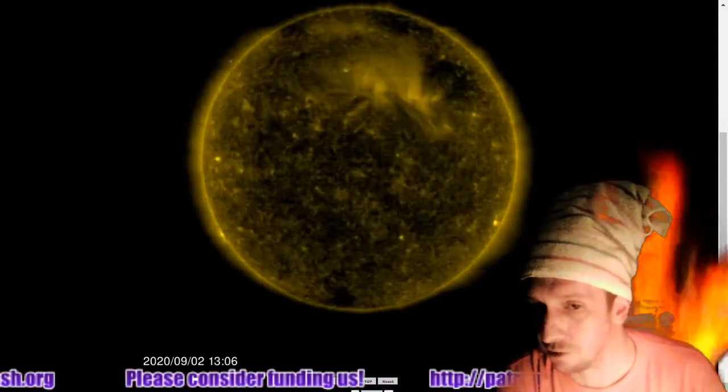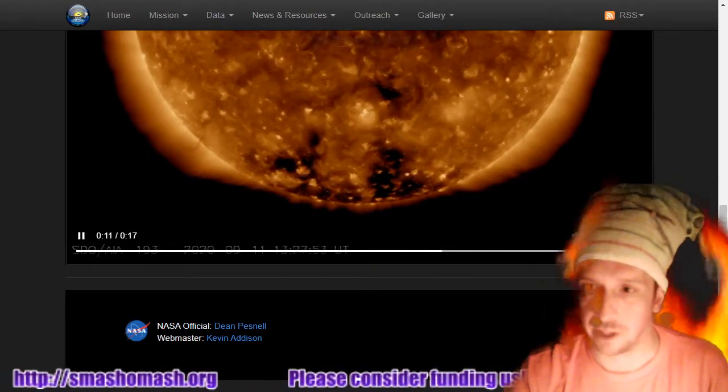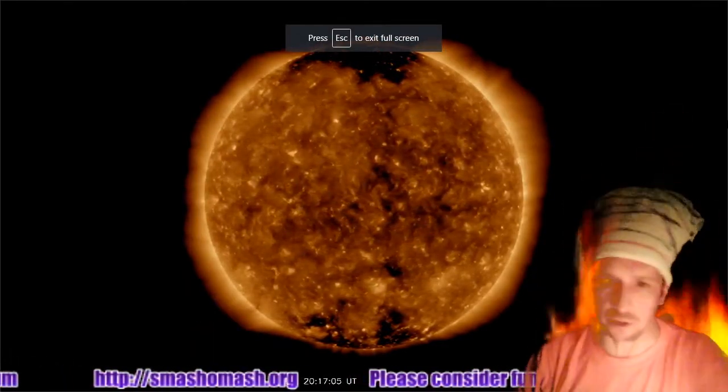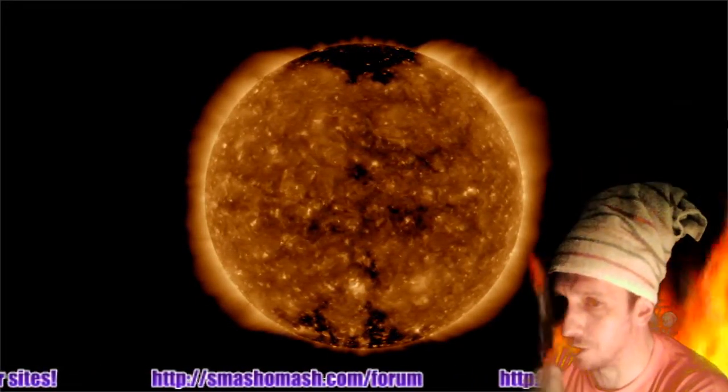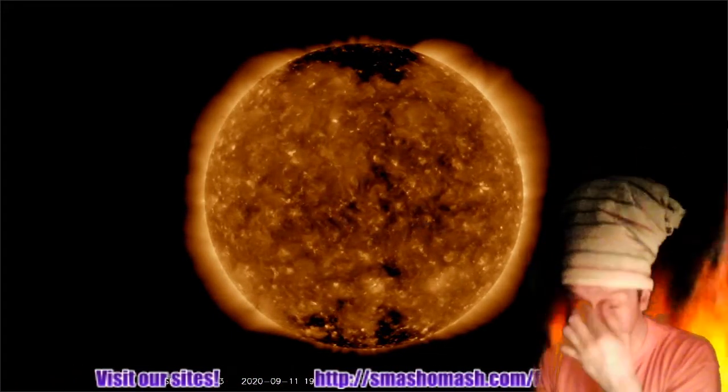And there's September, and there's the repeat. Next, we're looking at 48 hours in a different wavelength. This is 193 angstroms, to see some coronal holes around the south polar region. Small active region down there, no sunspots. North solar polar coronal hole, really obvious there, super well defined.